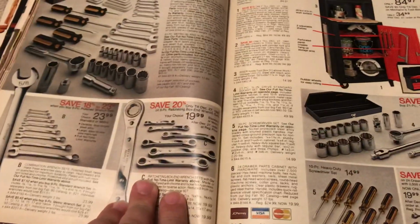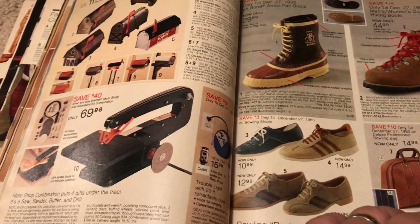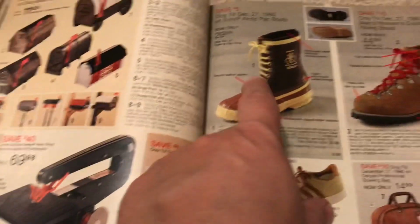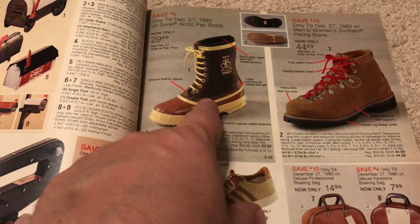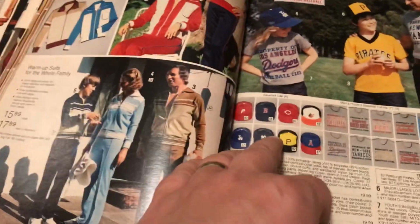Tools. Back when tools were very simple. We didn't have all the stupid crap we have today. Just simple stuff. Just the stuff you needed. Shoes. These Canadian super duper shoes you can walk into a volcano with. It won't hurt you. Or you could walk on a glacier.